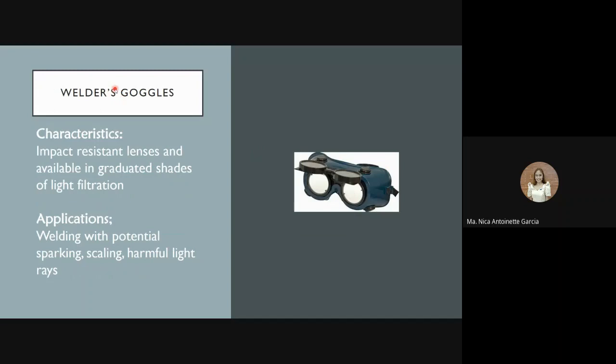Next we have here the welder's goggles. Its characteristic is impact resistant lenses, available in graduated shades of light filtration. So there is light filtration here. It is lowered, and you can raise it in order to see clearly what you're doing. Then if you're going to start the welding, you can close it. It is used for welding with potential sparking, scaling, harmful light, and rays.